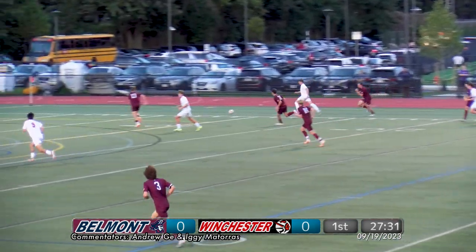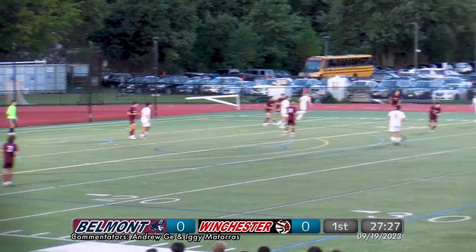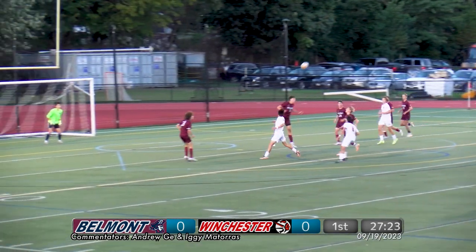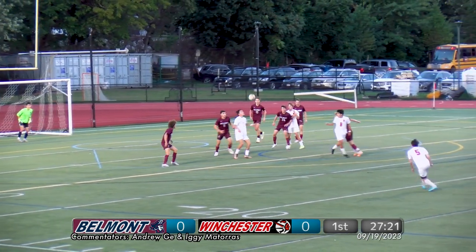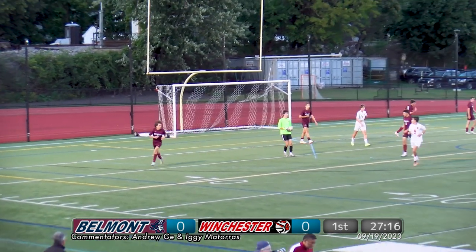And Winchester driving forward. They have space. Cross into the box. Good interception there from Owen Filler, I think. Back out to Winchester at the top of the box. Alex Serve, nice header on there. And Andrew Schreiner. It's a bit of chaos over there.